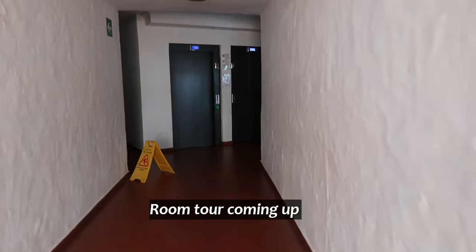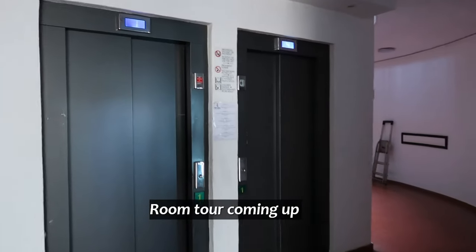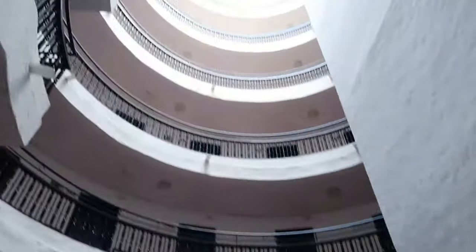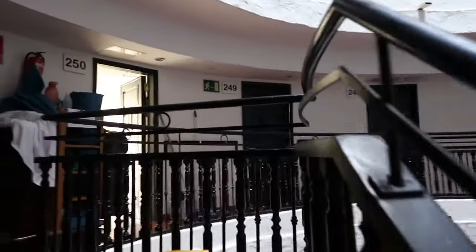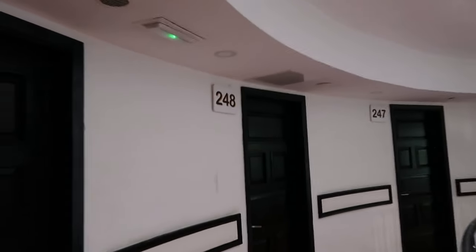When you come into Tower D, same as all the other towers, there's two lifts, elevators, there's a staircase, but as you can see they go up and up and up. And there is no roof, just a complete circle. And we're staying in 248.